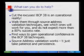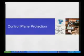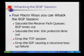So, you know, cut the excuses. People say, oh, I can't do it because there are lots of different ways. And it's not just Unicast RPF ACLs. There are lots of different ways of doing it. Okay, control plane protection.